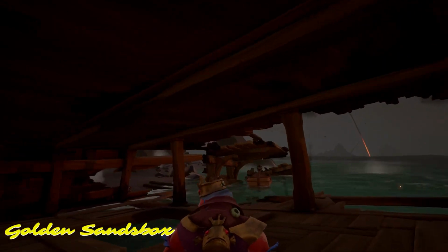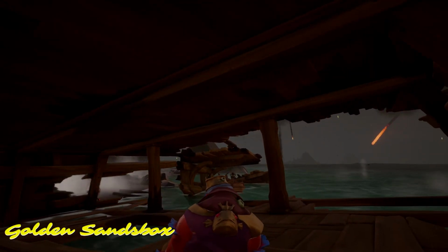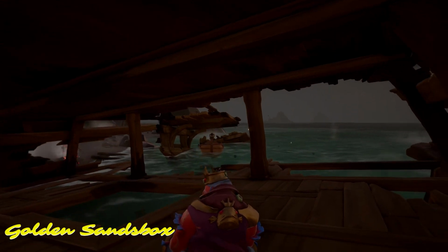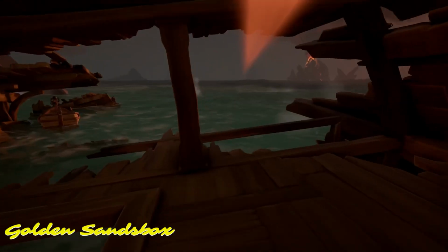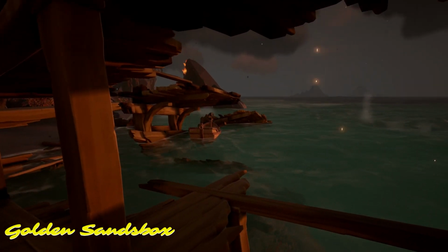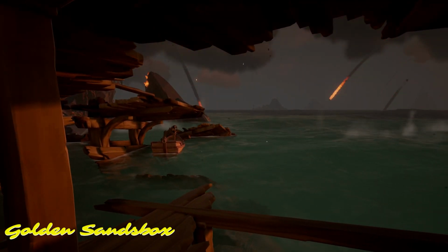Tip number 2. If the volcano is erupting at Flintlock Peninsula and you want to ride it out, the bottom section of that shipwreck provides good coverage for you from falling rocks, and the broken section of the ship in front of it provides a nice overhang for a rowboat to protect it from any falling rocks.